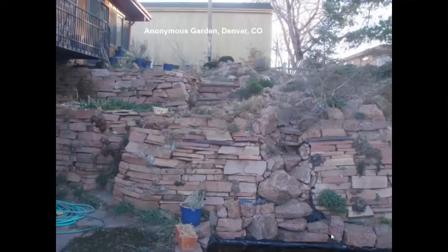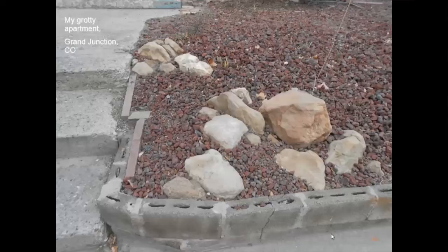But a crevice garden doesn't have to be much. I think, by definition, two rocks could be a crevice garden, because you still have a crack between them. And when I started my horrible little crevice garden in my apartment, this is all the rocks I had. It's bigger now, but I figured with a dozen rocks, I could still call it a crevice garden.